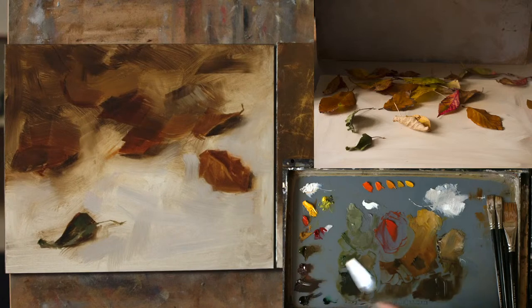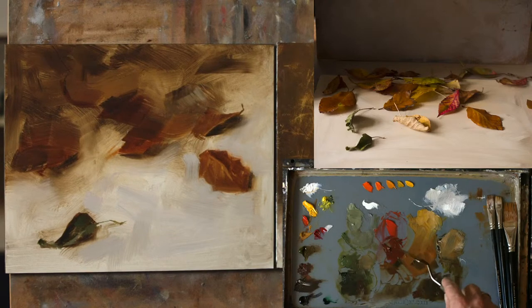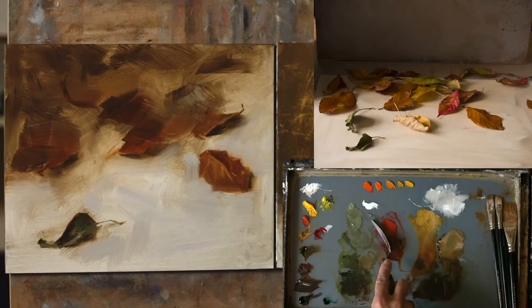We're kind of in the dark reds. So I'm kind of thinking more lighter and more shadow. So this is quinacridone rose and TRO. I realize my palette is a mess today. Let me clear around that. I'm still thinking in terms of light and shadow, you know.